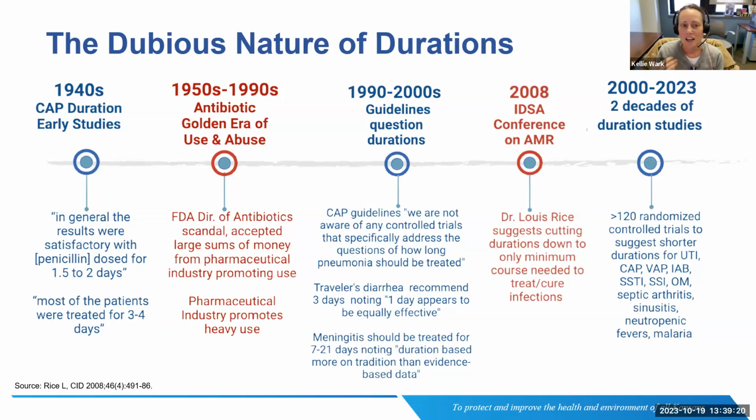So in the 90s, the CAP guidelines stated, we are not aware of any controlled trials that address how long we need to treat for pneumonia. They called that out in their guidelines, and subsequent guidelines have continued to address this duration issue. Same thing for the travelers' diarrhea guidelines. They call out that one day appears as effective, but they still recommended 3 days. And the same thing with the meningitis guidelines: the duration wasn't really based on evidence necessarily, but was chosen by expert opinion at the time.